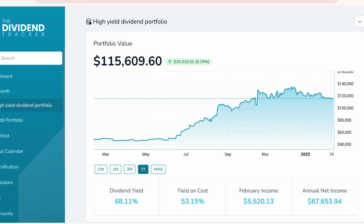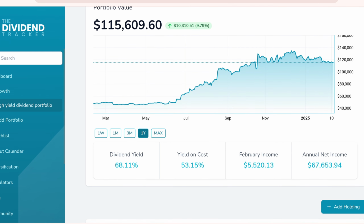Now, the reason why these dividend trackers are not good is because things like YieldMax have changed their structure recently. You'll also notice that the Kurv funds in here have changed their structure recently. And also because of the rotation of the YieldMax funds, where they pay weekly, but they don't pay the same week every month. It's a round robin circle. Now there's 52 weeks in a year, so that doesn't break down evenly over 12 months. This is trying to figure out monthly, which it says the dividend yield is 68.11 and the yield on cost is 53.15. And it says February income is 55.20.